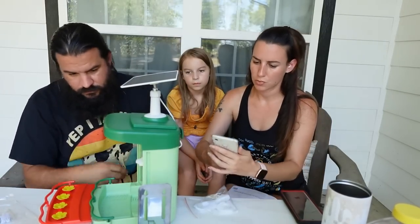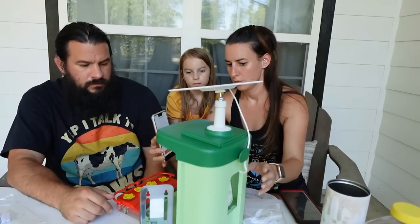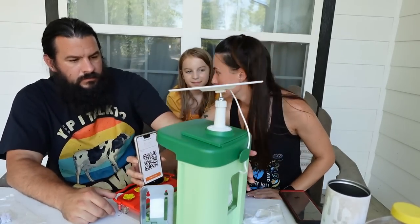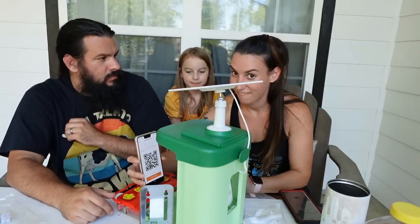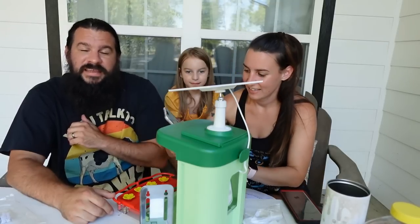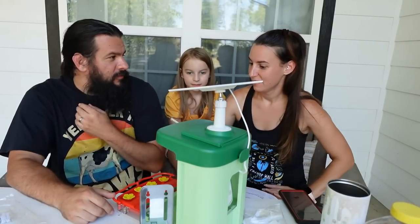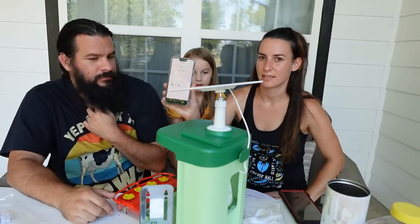Align the QR code towards the lens until you hear the prompt. Scanned successfully and the network is being configured. So it just scans your QR code, and it connects the camera to the internet. And it's saying it's connecting on my phone.